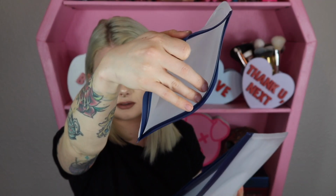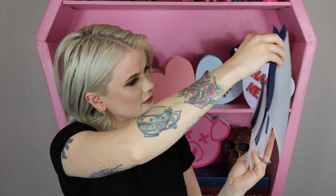Here's a closer look at it. Got a few different sizes. I think it's 1, 2, 3, 4, 5 in different sizes. Definitely a very convenient item and I think really good for the environment.